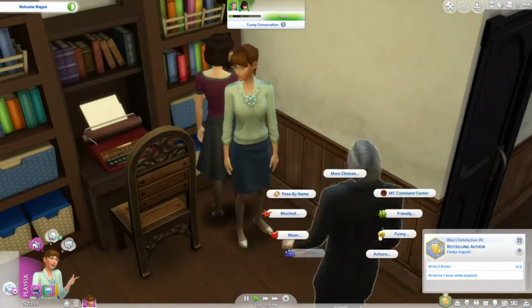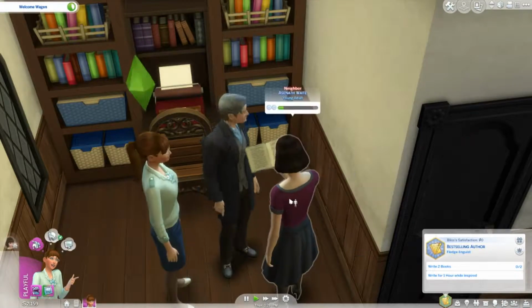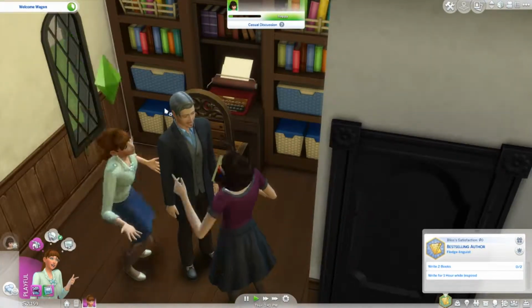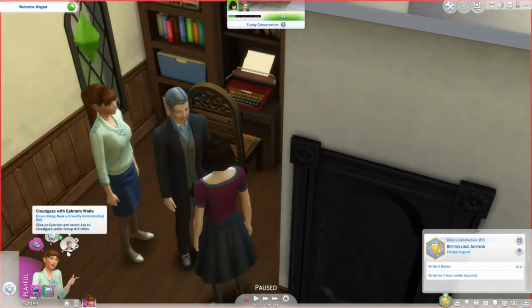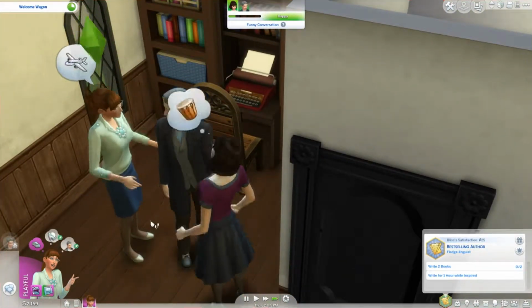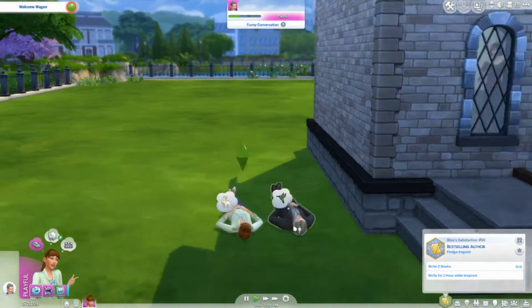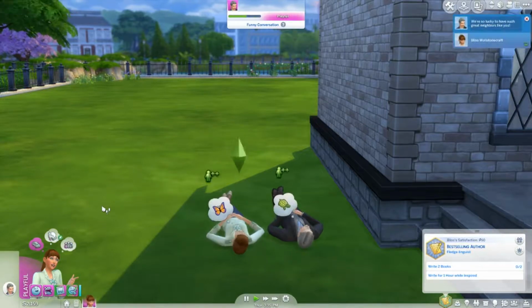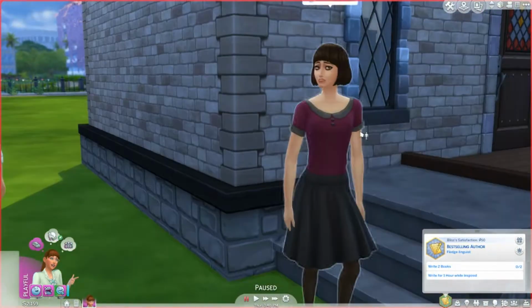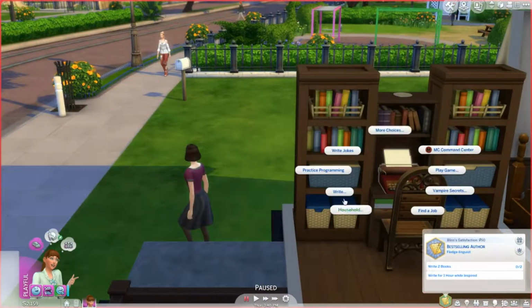And so our Sim is feeling a bit better. She's feeling a bit playful. They go and look at the clouds and do some cloud watching. And yeah, I've never gotten that thing that says great job before. Asuna looks sad. She looks so sad.